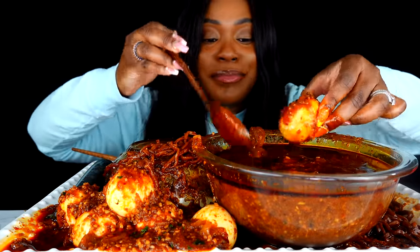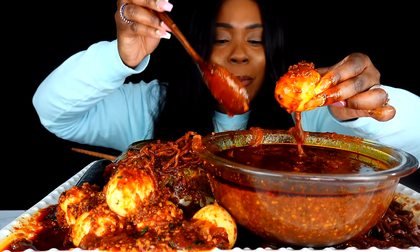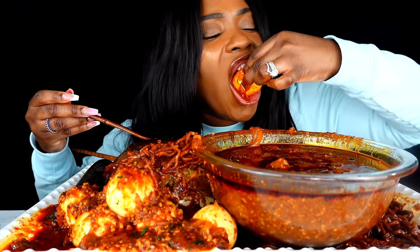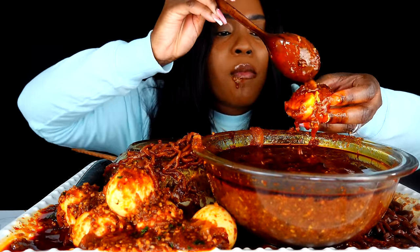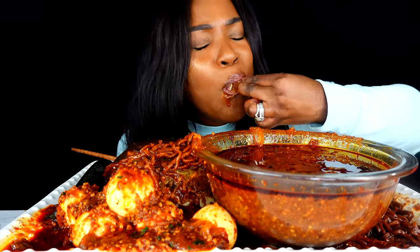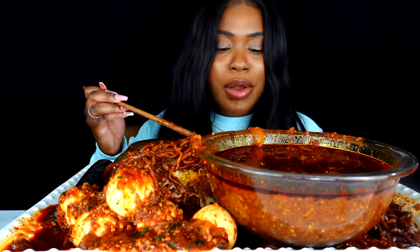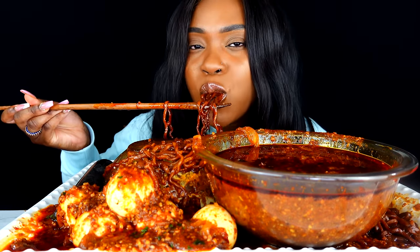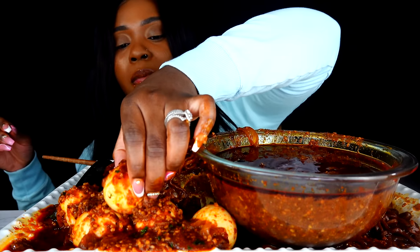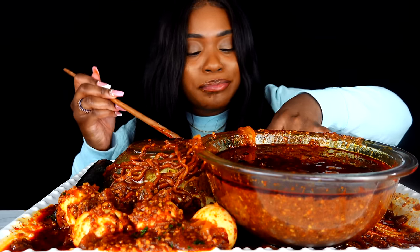I have 10 boiled eggs, y'all. This seafood boil sauce is spicy. I love Cajun butter sauce, like, especially mine.